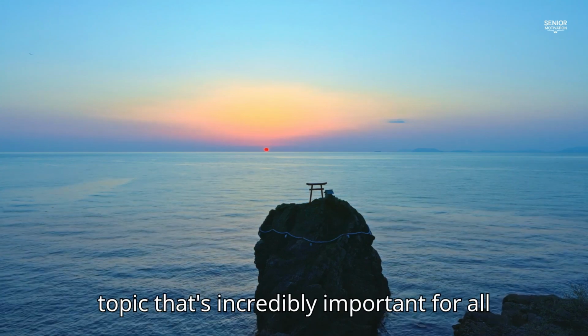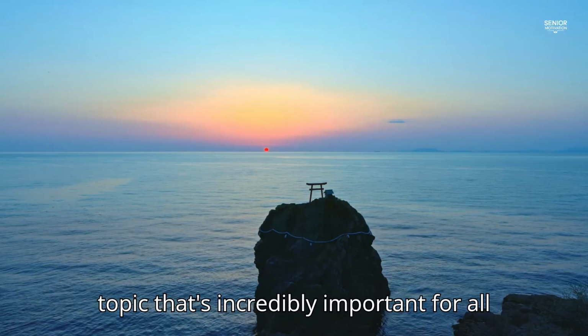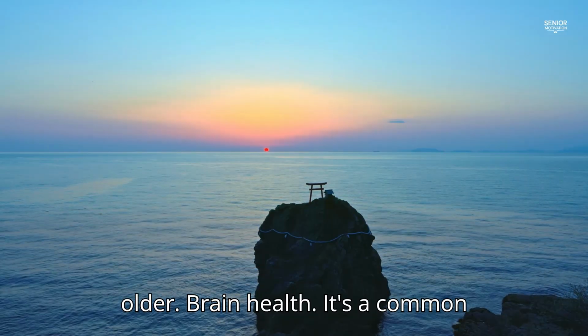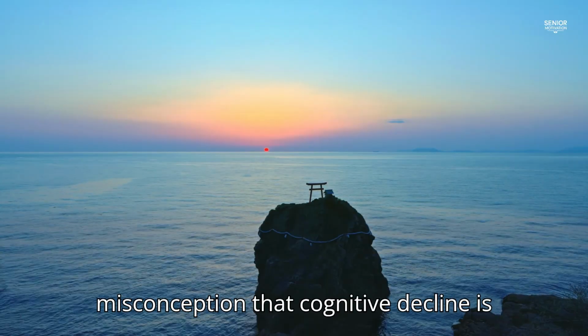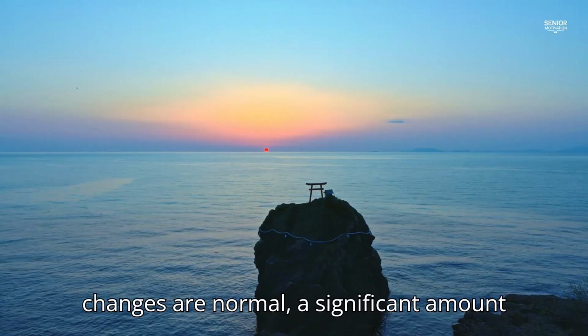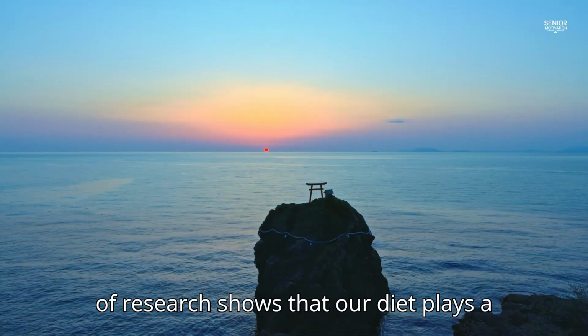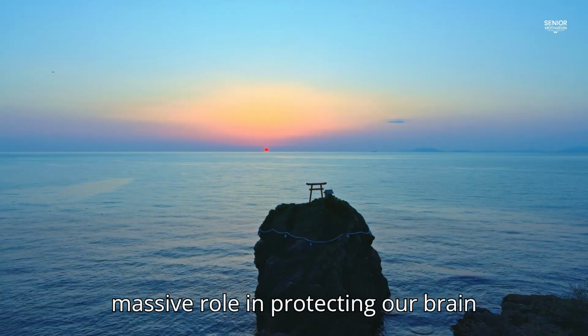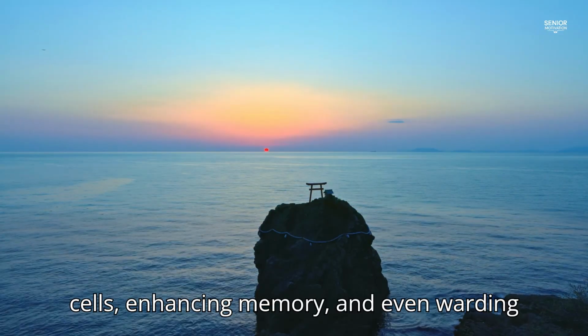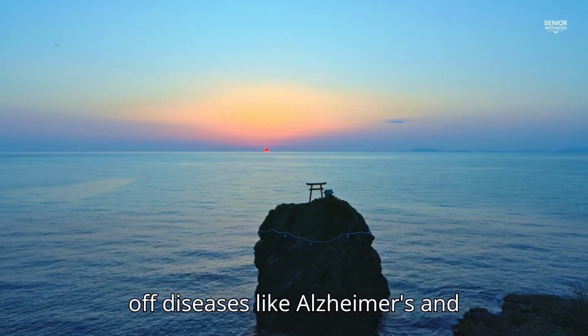Today we're talking about a topic that's incredibly important for all of us, but especially as we get a little older: brain health. It's a common misconception that cognitive decline is an inevitable part of aging. While some changes are normal, a significant amount of research shows that our diet plays a massive role in protecting our brain cells, enhancing memory, and even warding off diseases like Alzheimer's and dementia.